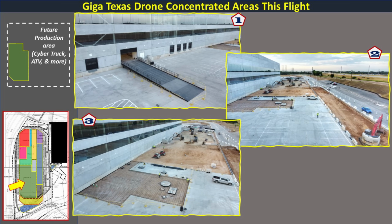This morning I was greeted by a gorgeous sunrise to welcome the last week of June. So I'll give you a couple of images of that, and we'll do a few highlights from the drone flight today. As mentioned, the sunrise was just absolutely stunning over Giga-Texas today. Here are a couple of images that I took when I first arrived at the site. I also flew on the west side of the highway along the length of Giga-Texas to help you see more of the sunrise in progress, so I hope you enjoy them.